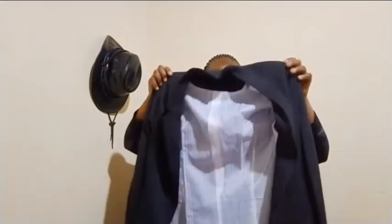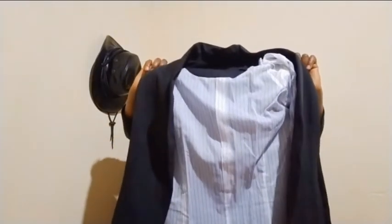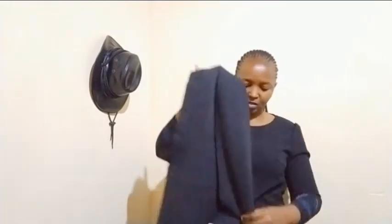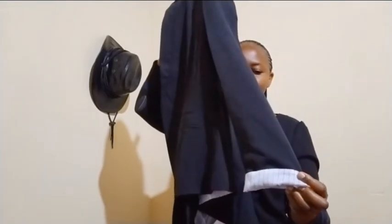This is nice. The next blazer is black in color. This is how it looks like. This is the inside. You can see the lining. Woo! The lining is intact. It's black in color. I love how it's looking here on the hands.